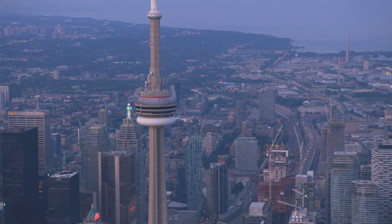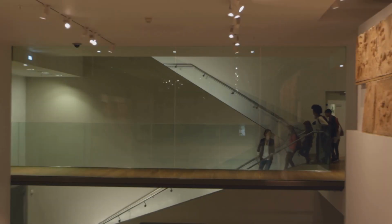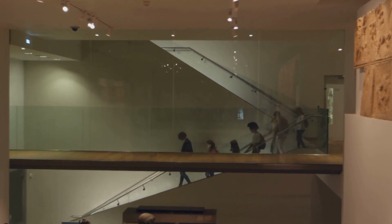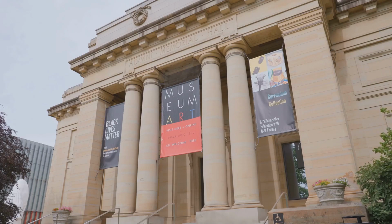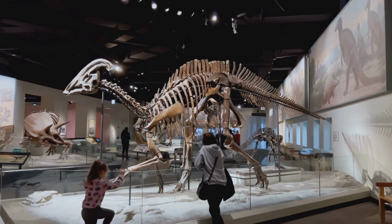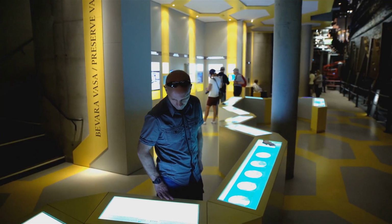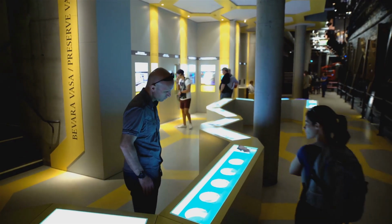All right, adrenaline junkies, we've conquered the CN Tower. Now get ready for a trip through time at the Royal Ontario Museum, aka the ROM. This place is a treasure trove of history, art, and culture from around the world. We're talking dinosaur bones, ancient artifacts, and enough knowledge to make your head spin. Forget stuffy old museums. The ROM is all about interactive exhibits and mind-blowing displays.